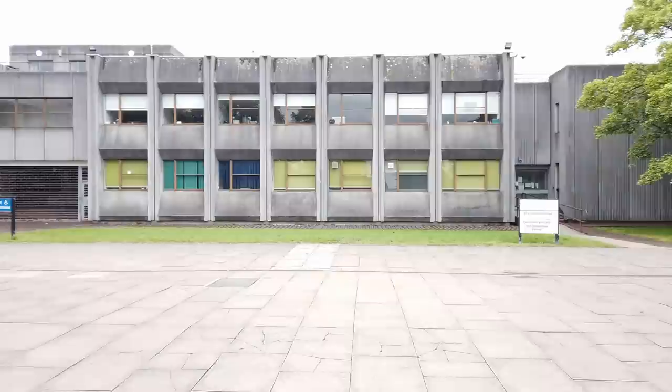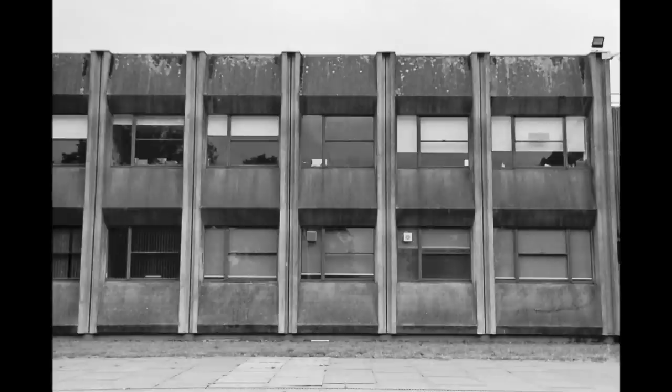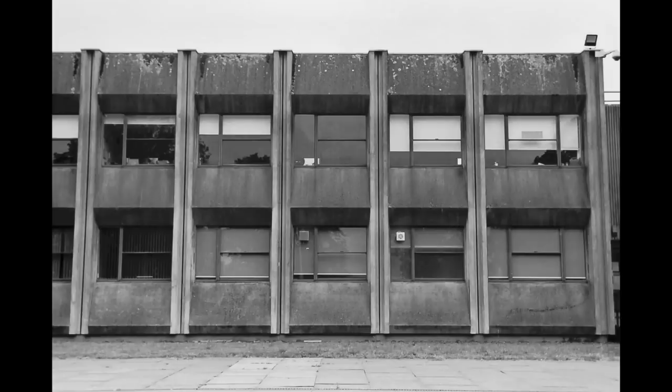Here's an interesting building, a sort of dystopian terror building. Look at that. Yeah, I know, I did too. I've wasted one frame, but there we are. Practice makes perfect, I suppose.